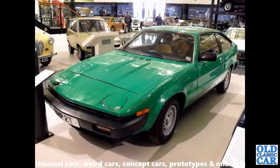Another classic car prototype. This was a fastback proposal for the Triumph TR7, again at the British Motor Museum at Gaydon, where you can see many of these cars.